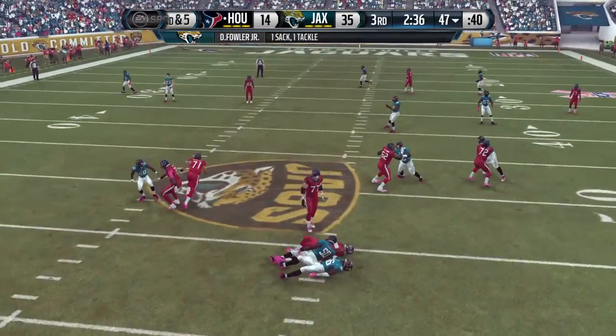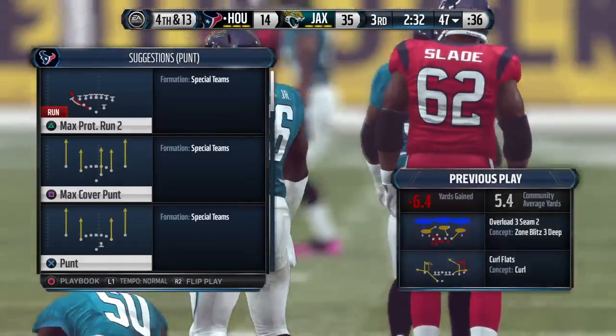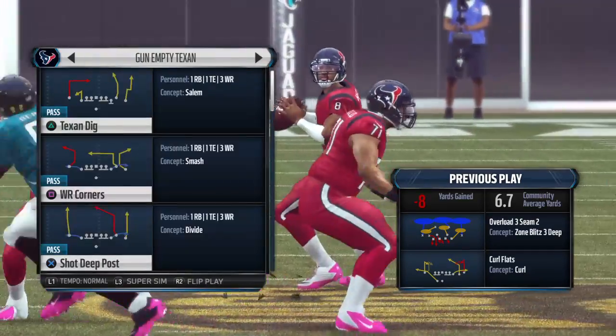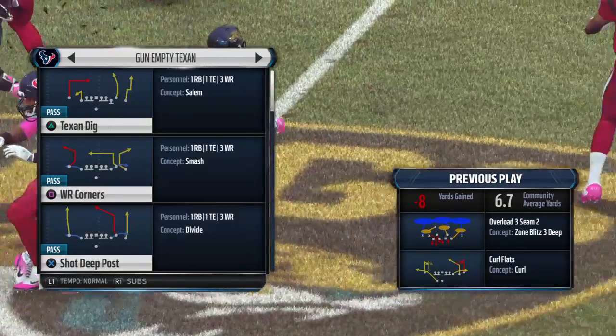Look at Fowler make the play on the quarterback. Well, you just get tired of sending 3 or 4 players at the quarterback in passing situations. So this time the defensive coordinator sends the blitz, and they are up for it. They get to the QB and get a sack.